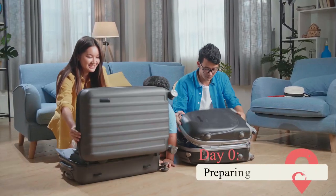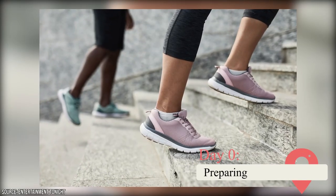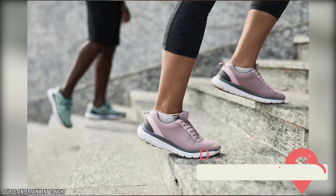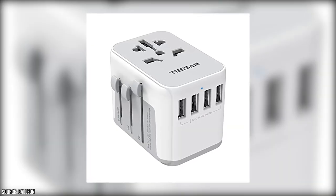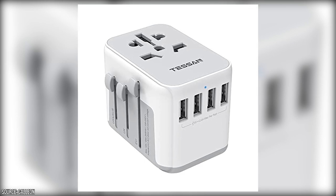Preparing. Careful planning will ensure your experience is smooth and enjoyable. Always pack comfortable walking shoes, as exploring Japan involves a lot of walking. Don't forget a universal power adapter for keeping your devices charged, as Japan uses Type A and B plugs.